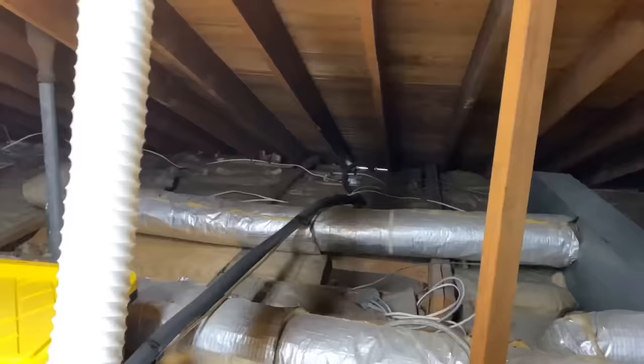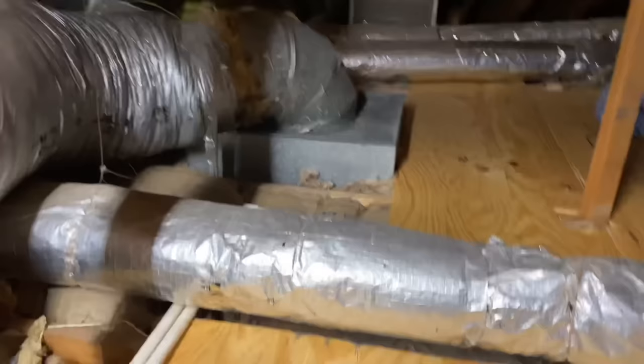Okay. Air Force Nun is removing the filter return grill, and we're going to push this off to the side. I'm going to start disconnecting this stuff here. The circuit breaker is off for the air handler at the main panel, and it's also off to the outdoor condenser, which is on that side.